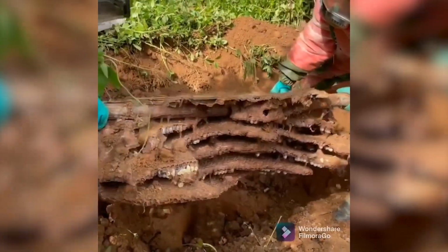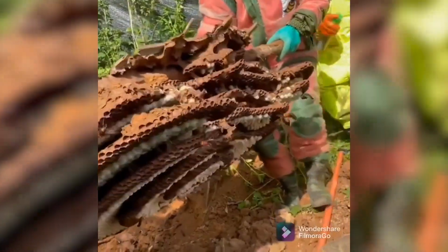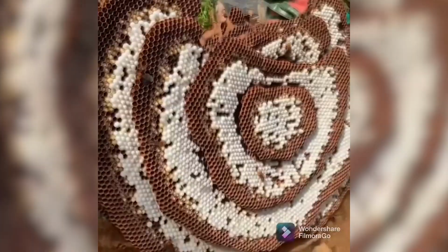Each one of these is just a few days away from hatching, and had this nest not been removed, the colony could have easily grown in size to as many as 1,000 individuals.